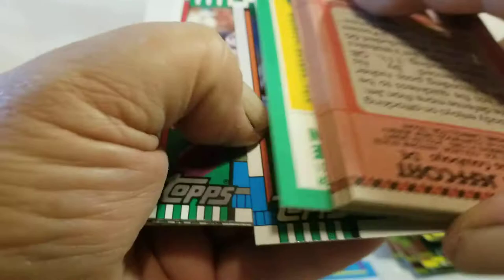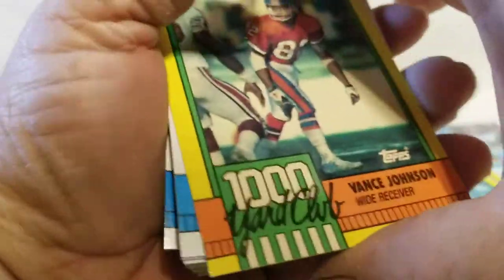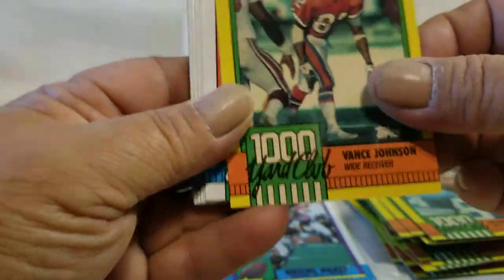And we're not going to get that gum off that card. That card's gone. Vince Johnson.